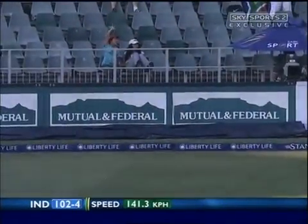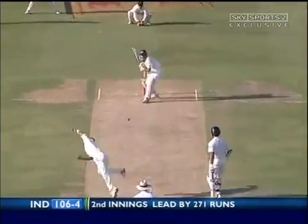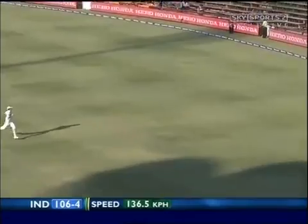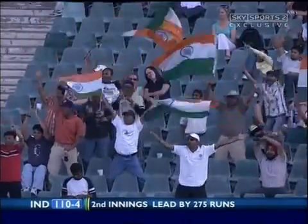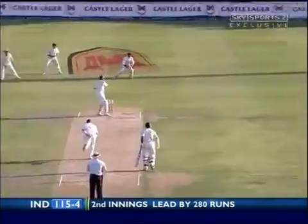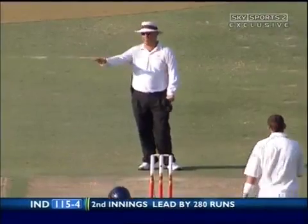That's in the air and wide of slip. And to make matters worse, to the boundary as well. Oh, beautifully played. Just picked off that line and sent away down to wide long on for 4. And things just starting to get away from South Africa now. Lead 275, 110 for 4. Oh, that's pulled away. Reaches the fence in a flash. Got into good position there, VVS Laxman.